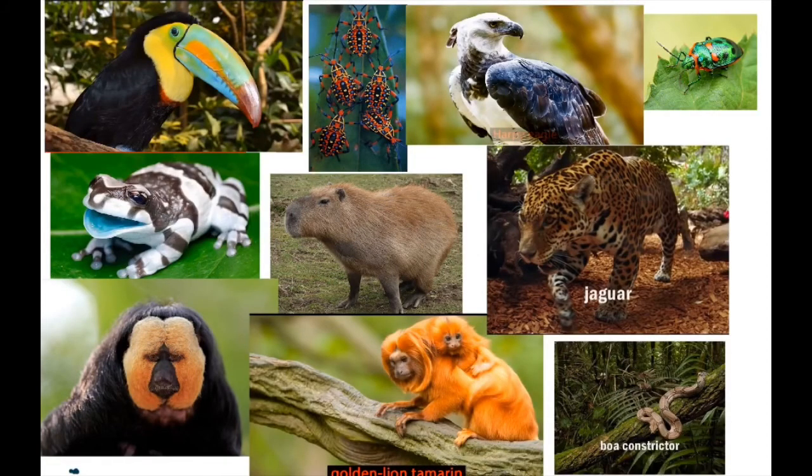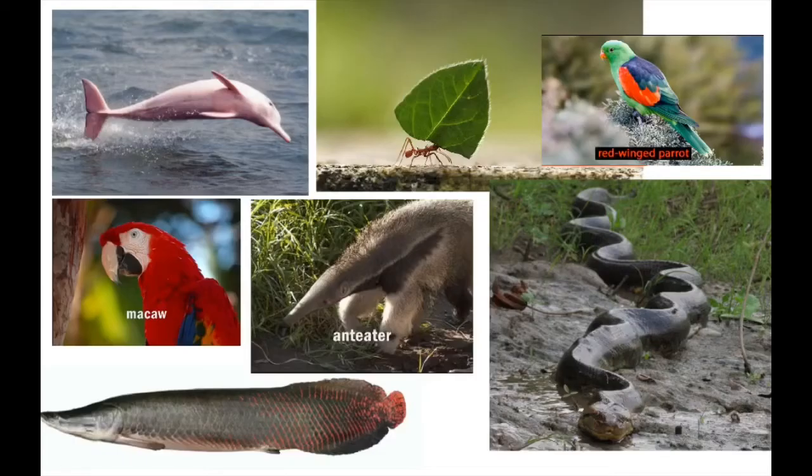And here are some pictures of some of the animals that live in rainforests. And these are particular to the Amazon rainforest, but you do find many of them in other rainforests. So I'll give you just a second to take a look at those. Really fascinating. Here are a few more. Some of these are a little freaky to me. I'm sure you can guess which ones.